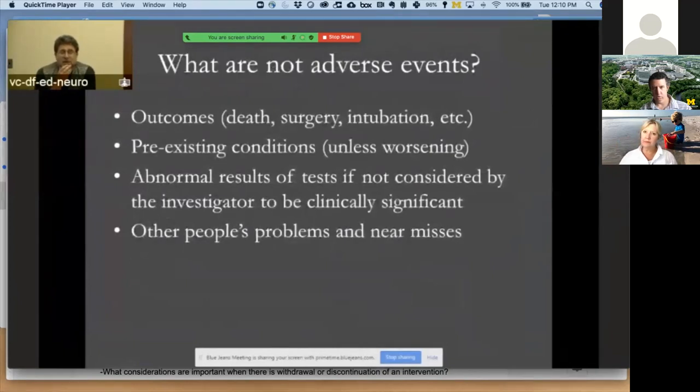So just as important as what are adverse events are what aren't adverse events. And these are where we get into some difficulties, and some people really have trouble grasping a couple of these terms. But the things that are not adverse events and do not need to be reported as adverse events themselves are outcomes. So things like death, surgery, endotracheal intubation, for example, are not adverse events.